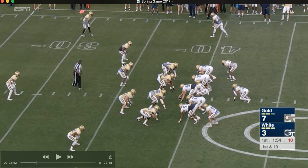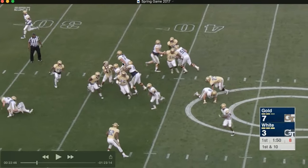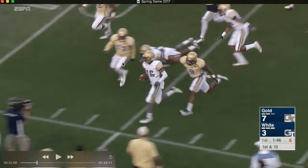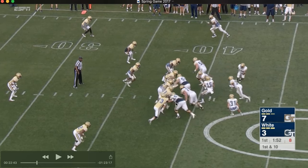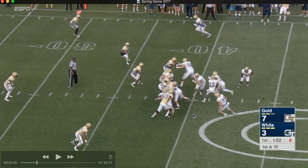All right. Let you see this play all the way through. Another counter option. Instead of the counter option dive, we'll see what goes on there. It's a little difficult right here. What ends up happening, got this blitzing linebacker picking him up. Great pickup right here. Going to have a pulling guard right here who's pulling.